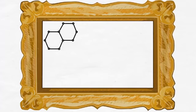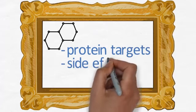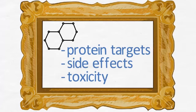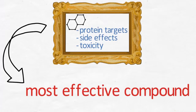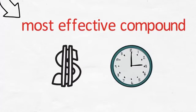Keeping this in mind, the proprietary technology developed at Intellimedix provides a more complete picture of a given chemical compound and how it interacts with specific genes, including its protein targets, side effects, and toxicity. This comprehensive understanding helps us suggest the most effective compound to treat a patient's genetic disease in a less expensive and accelerated manner than traditional diagnostic methods.